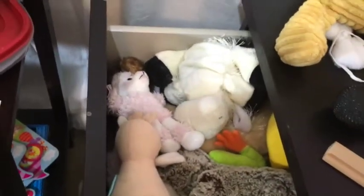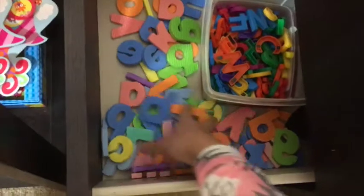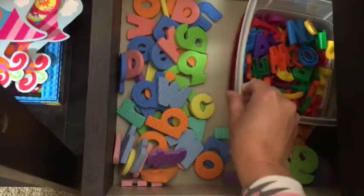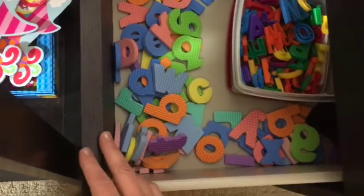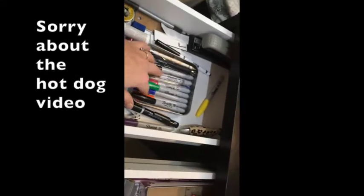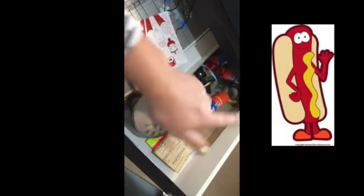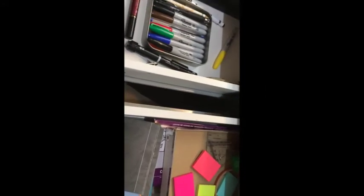This drawer is full of stuffed animals, which I use a lot for pig, for the farm, dog. Those are handy. And below that is my letters. So I have foam letters and magnet letters just to use instead of only the flashcards. And I find that just adds variety. In my desk I have a variety of Sharpies and pens, Post-it notes, and tape and glue, because I'm constantly making props and rewards on the go, so it's good to have all of that.